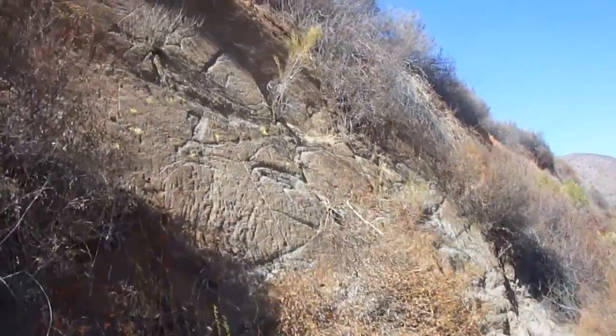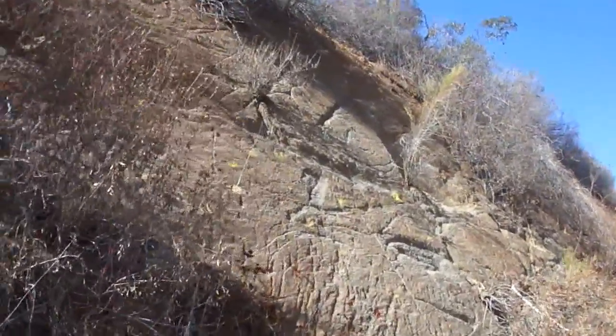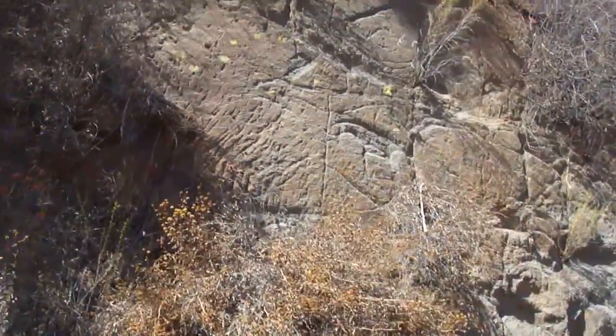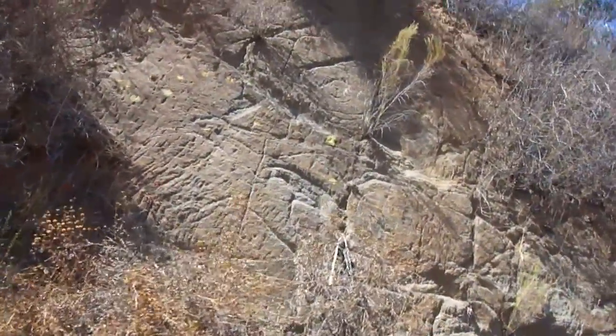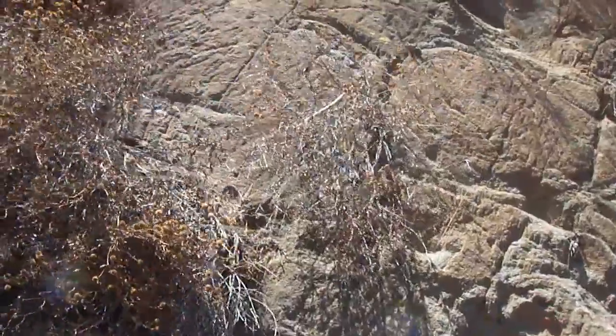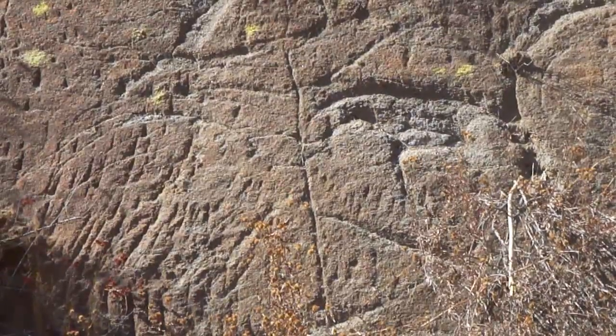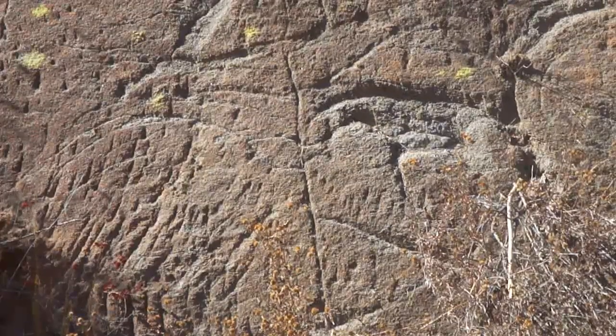Oh wow. I don't know if you can make this out. It's really eroded though. There's plants growing on it now. Wow. I wonder what it used to mean.